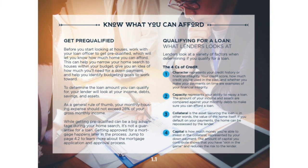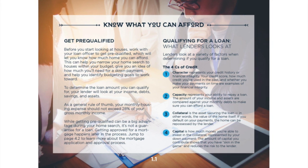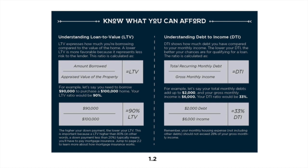Number 4, capital. Capital is how much money you're able to invest in the collateral, represented by your down payment. The amount of capital you contribute shows how you have skin in the game and reduces your risk to the lender. Now let's talk about understanding loan to value, or LTV.